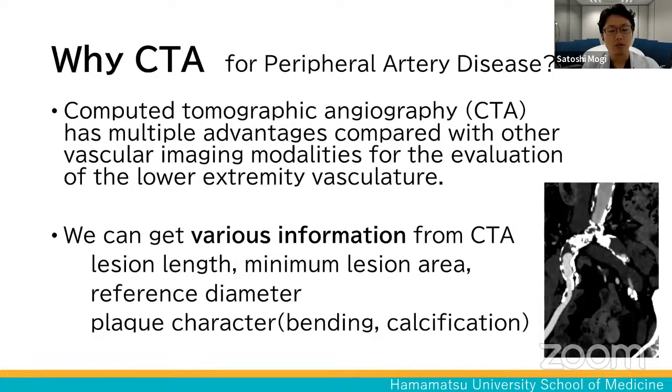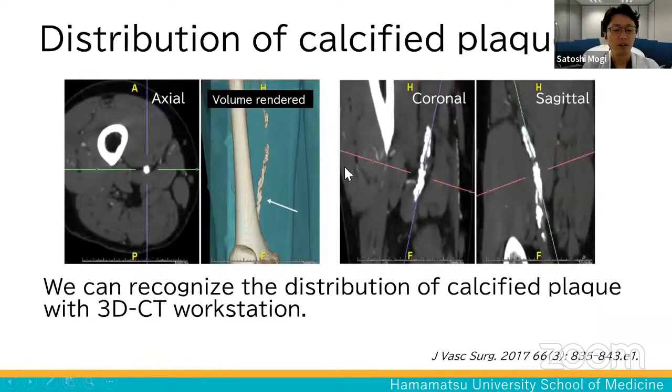As you know, computed tomography angiography, CTA, has multiple advantages compared with other vascular imaging modalities for the evaluation of the lower extremity vasculature. We can get various information from CTA: lesion length, minimum lesion area, reference diameter, and plaque character. Especially calcified plaque location is very important, especially in iliac interventions. We can recognize the distribution of calcified plaque with a 3D CT workstation before the procedure.